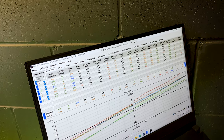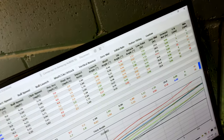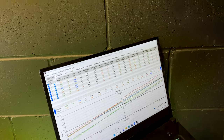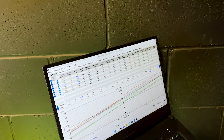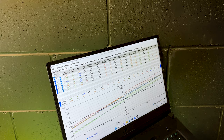Lie angle on the first one and the last one, very similar, right? So just a little funky. Just a little bit, just a tiny bit. Sorry, too much toe up? Yeah. Okay. So we can look at that and see if we need to change it.